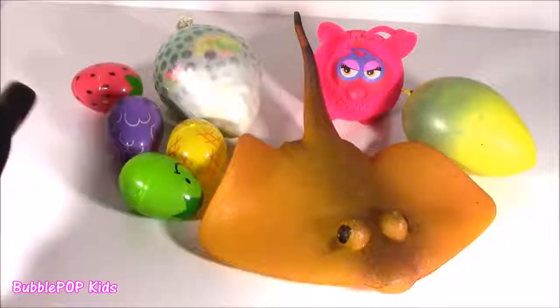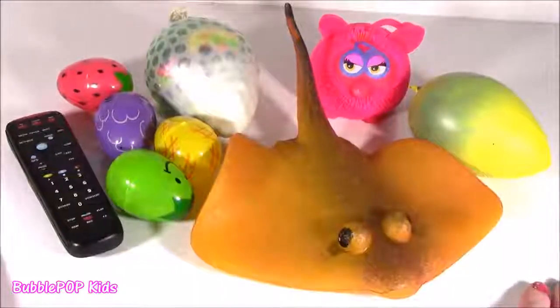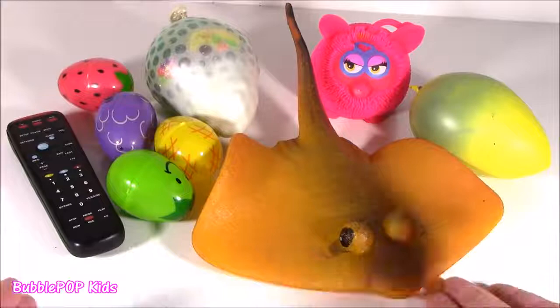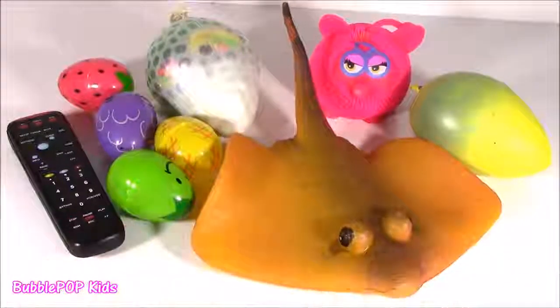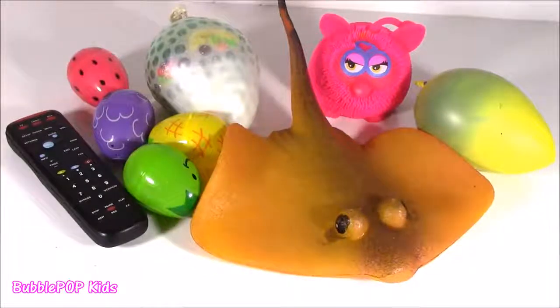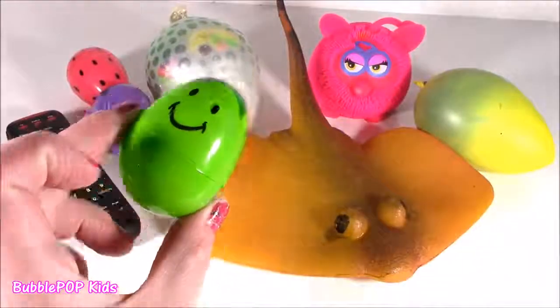Bubble, are you serious? Like a remote? What's going on? Hey, little bubble teen. Right here on my chopping block, we have so many different things, super random, none of them really match or go together. There's not really a theme going on here. Crazy things. Bubble, you definitely don't have a theme going on right now? This is insanity. I see a Furby, I see a clicker, I see a stingray, I see a fruit egg. Show me it.